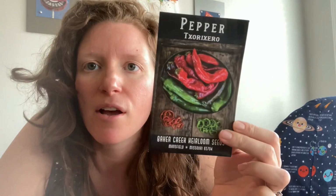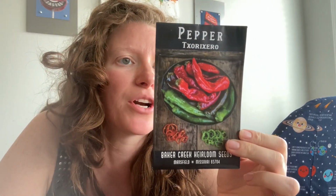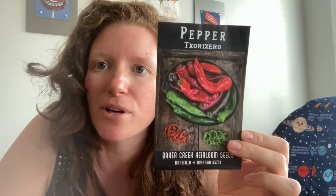There are two other peppers that I started late that I just didn't get the seeds for, and the first one is this pepper that I was intrigued by. It is pronounced Chodisherdo. Thank goodness they put the pronunciation on the back, because wow. And it says it's totally sweet frying pepper, traditional variety of the Basque people. Brought to Boise, Idaho over 50 years ago. So this one is from Baker Creek.